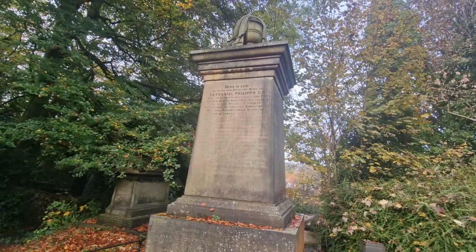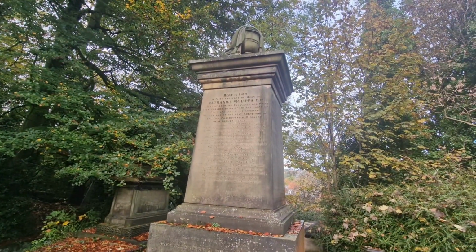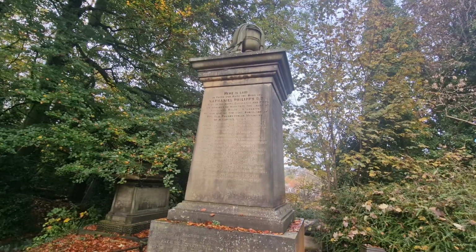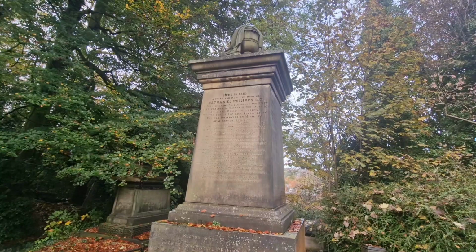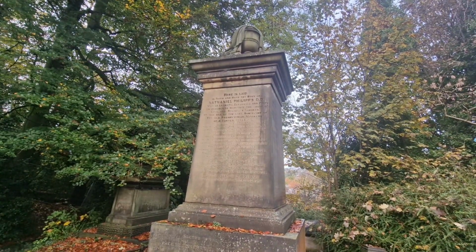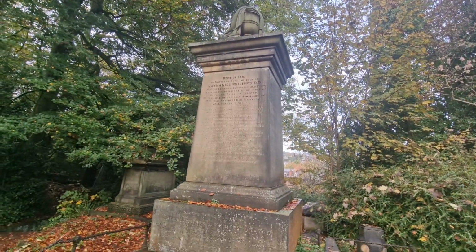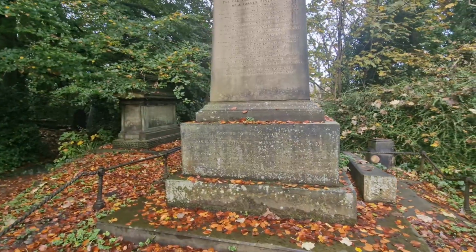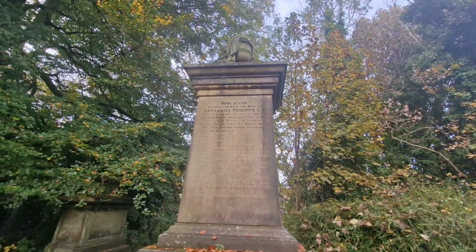Right. In faithful memory of the body of Nathaniel Phillips, DD. Don't know what DD stands for. A man of learning, eloquence, and piety, ever zealous to maintain the cause of civil and religious liberty. He was one of the last survivors of the old Presbyterian ministry of a former generation. I can't read the rest because it's faded out, but yeah. So what does DD stand for? Anybody knows? Drop us a comment.